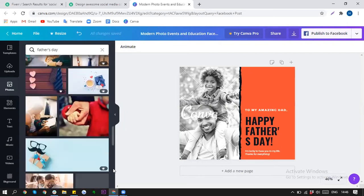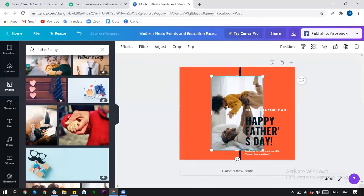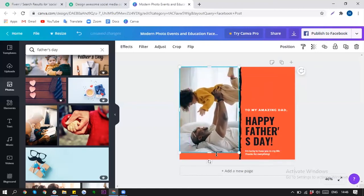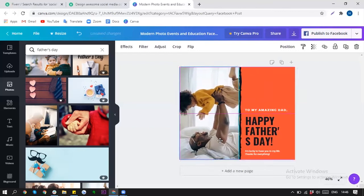There are lots of things to do, and it just depends on your creativity, how far you can go ahead. So I will delete this one right here, and I will use this one here. I will drag it, and then I will increase its size. Then I will drag it as well to fit this. I will stretch it a bit. Yeah, so that looks good.